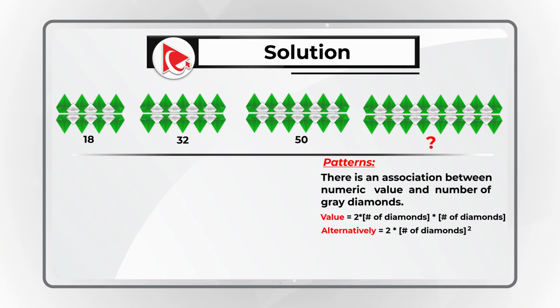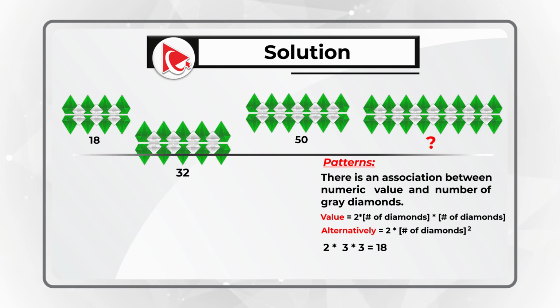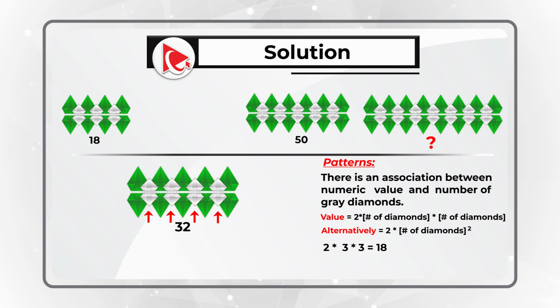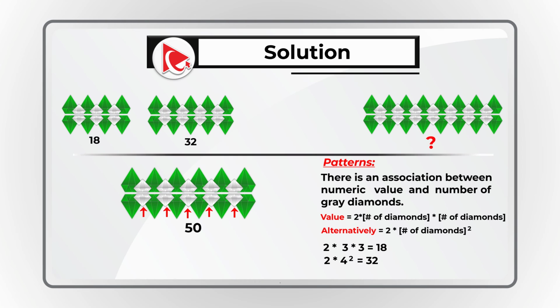For example, the first diamond group has 3 gray diamonds. 2 multiplied by 3 and then again multiplied by 3 equals 2 multiplied by 9, which equals 18. The next diamond group has 4 diamonds, and 2 multiplied by 4 squared equals 2 multiplied by 16 equals 32. The next one has 5 diamonds. 2 multiplied by 5 squared equals 50.